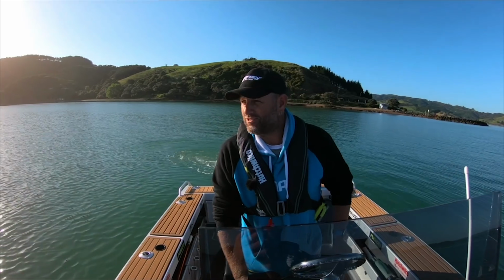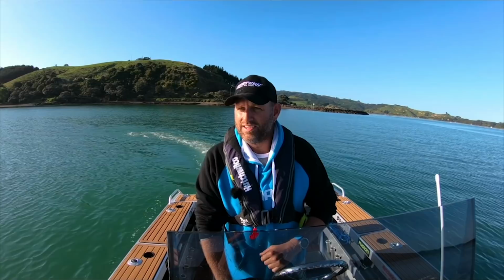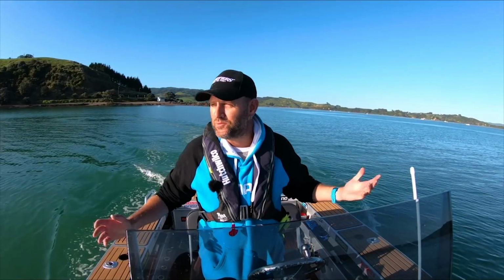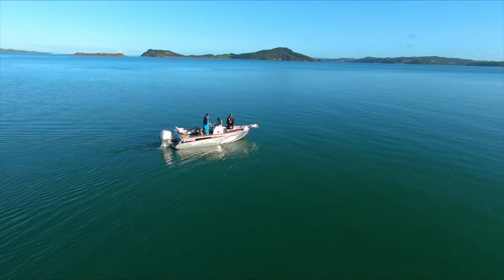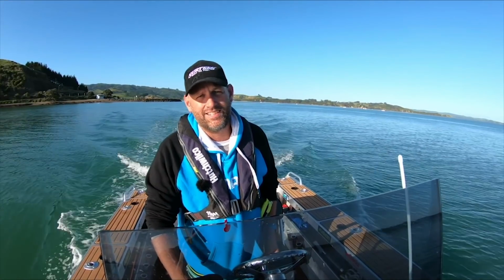Hauraki Gulf is right on the doorstep of New Zealand's biggest city, but it's also one of the main spawning grounds of snapper here in New Zealand. And at this time of year, which is springtime, all the snapper are coming into the Hauraki Gulf. They're chasing all the bait fish, they're getting ready to spawn, and as a result the snapper fishing can be out of this world. So we've headed up into the Firth of Thames.